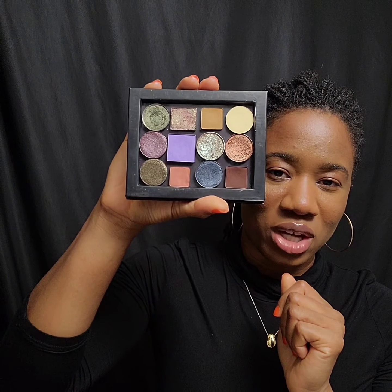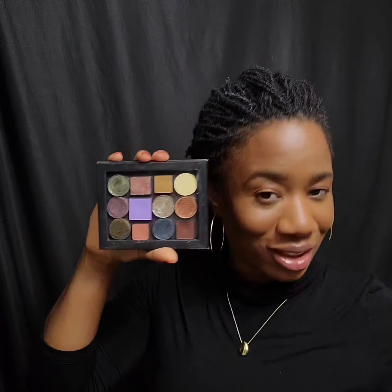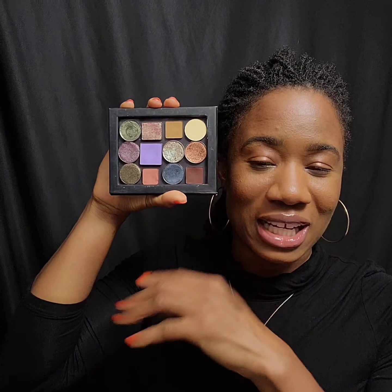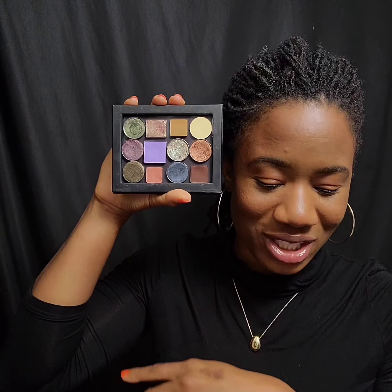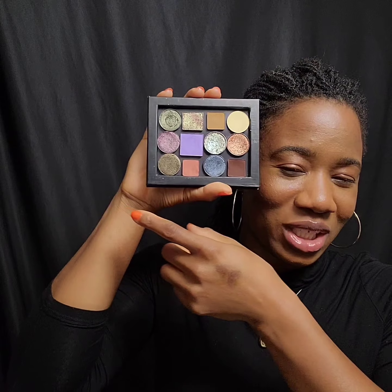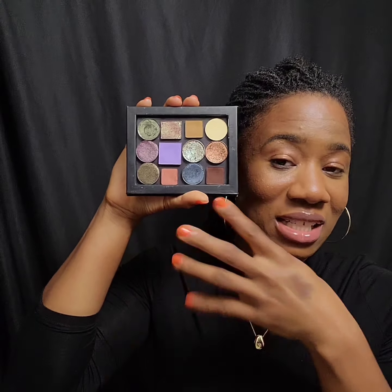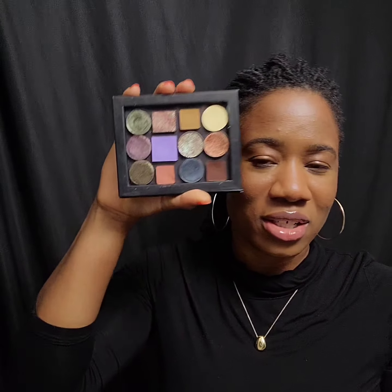I will do live swatches, but I will also insert a prettier, proper Instagram swatch that I did, a photo of this palette and also the swatches. But I will do a live swatch so you can see what it looks like while I'm swatching it and how pigmented some are and some are not.